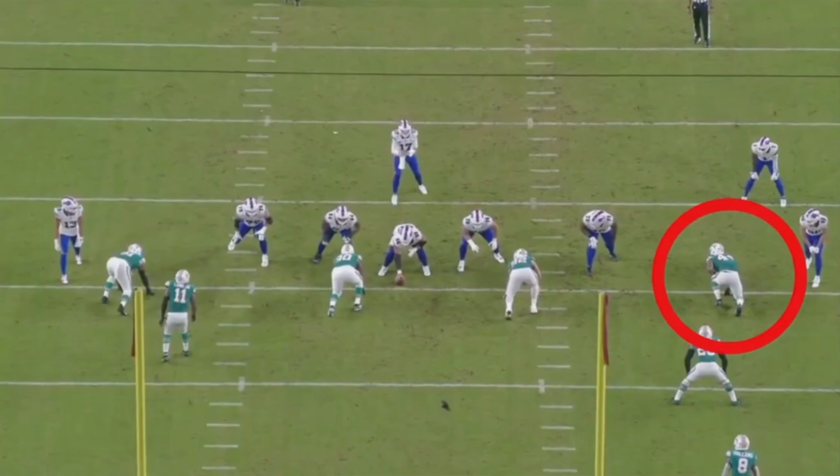I do find it very interesting that he used mostly power in this game, because in college, as I mentioned, he was almost solely a speed rusher. But now that he starts using power, it should open up his speed rush even more, and they're going to work together to really confuse a tackle.